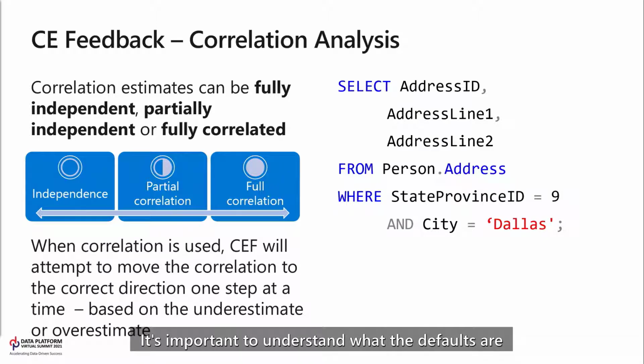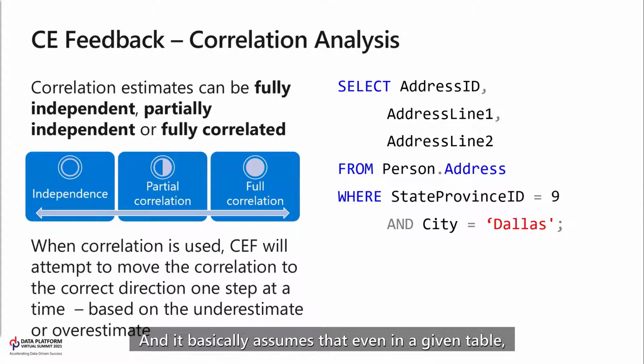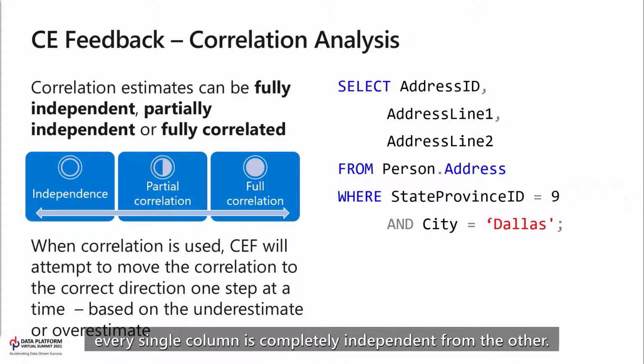It's important to understand what the defaults are depending on the version. So correlation analysis can be using an independence assumption. That is a default for CE 70, for let's say the legacy CE. And it basically assumes that even in a given table, every single column is completely independent from the other.